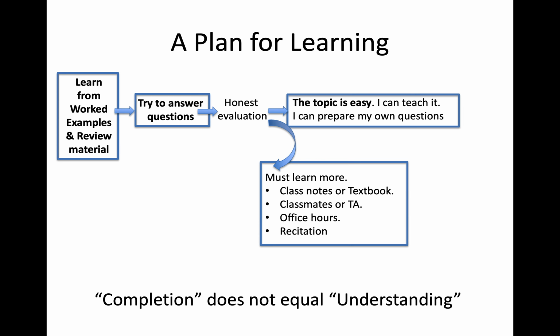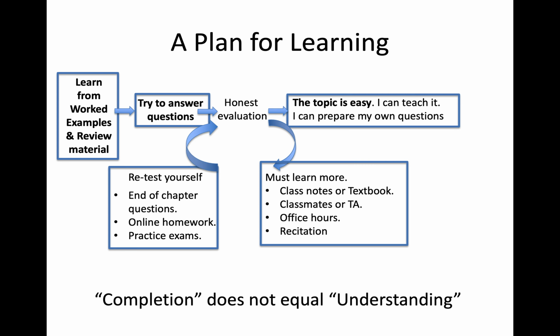Where might you learn more? Maybe it's the class notes, textbook, TA, come to office hours, in recitation, and then try to retest yourself. We have many questions that are end of chapter questions or in the online homework. This idea of making mistakes along this process, excellent. If you make mistakes there, make a note of it. You want to be making mistakes when you practice and not on the actual test.